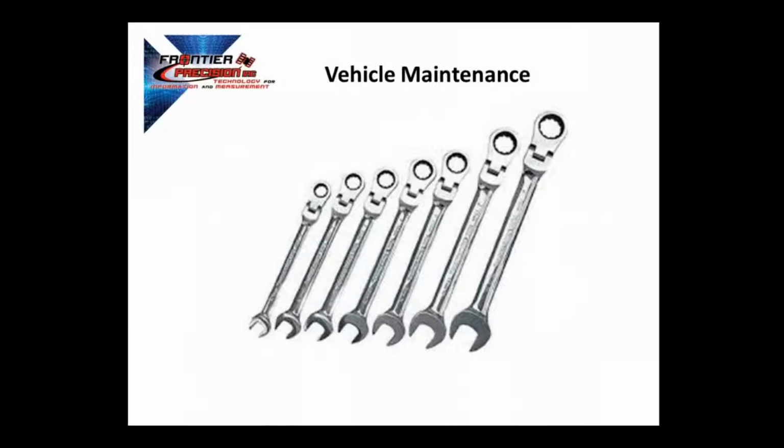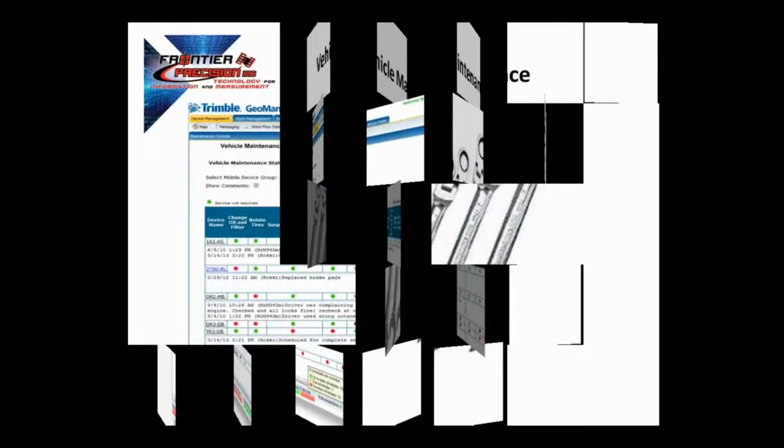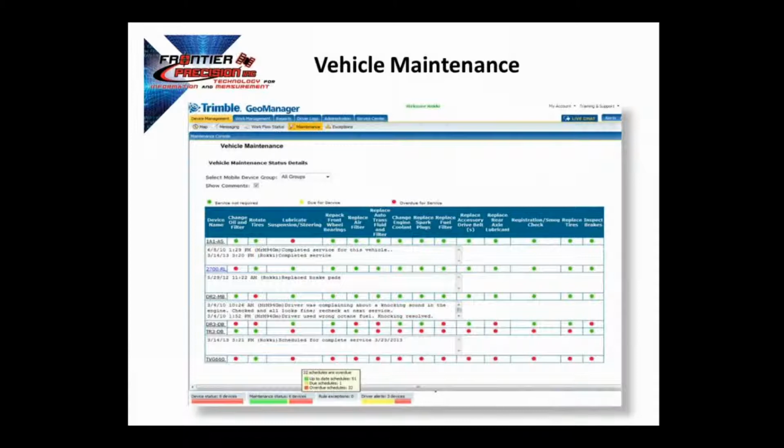So another section besides the driver safety would be the vehicle maintenance. Obviously, maintaining the vehicles is a very tedious, time-consuming job, a very expensive part of maintaining a fleet. With the vehicle maintenance, we really keep it easy by allowing you to keep track of your maintenance by miles or by time. With this example here, you can see there's several categories that can be customized.